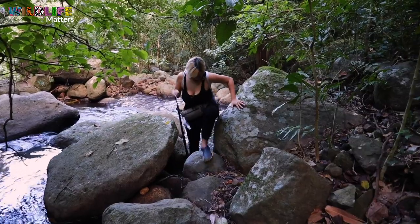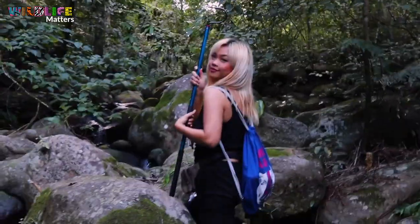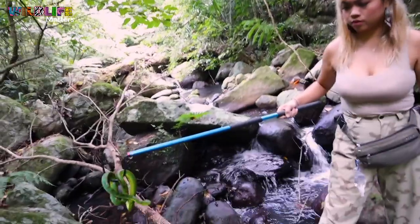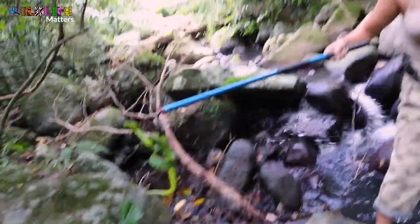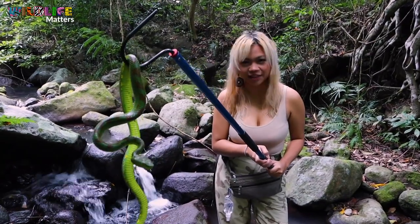After returning the vine snake back where it belongs, we set out to find more creatures and stumbled on a snake that literally fell off of a tree. Jazz, what is that? All right, this is a Philippine pit viper.